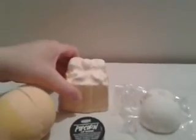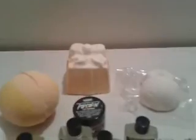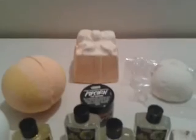Yes, lovely. It's what I'd call one of those really, really lovely fresh scents, and it's iridescent glitter, and I actually prefer that to the stuff that just sticks to you in big clumps, so that's good. And here is the scrub, and it smells lovely.